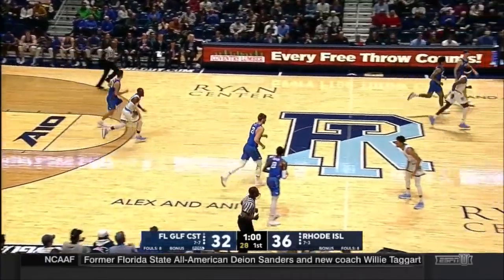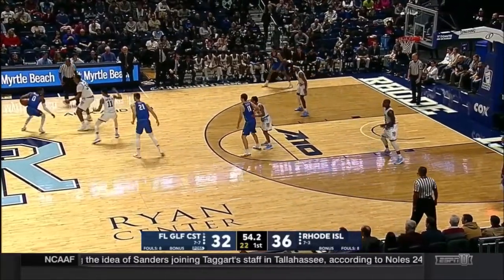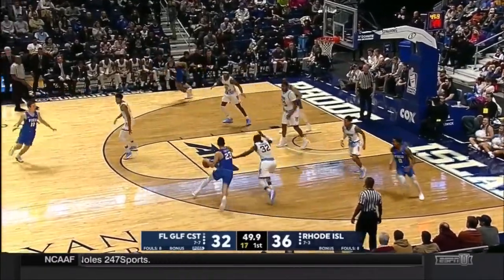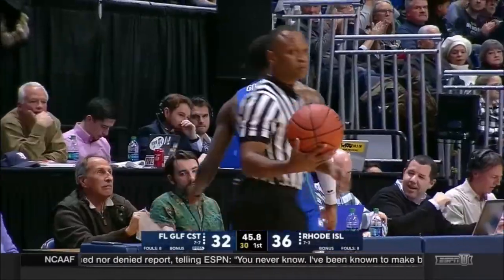That's E.C. Matthews' show right now. He's got 12, and Rhode Island leads by 4. Under a minute to go at this beautiful Ryan Center. They have invested. Dan Hurley has worked hard to improve the facilities, and he's had a cooperative partner. Another turnover. Those are starting to pile up for the Eagles.